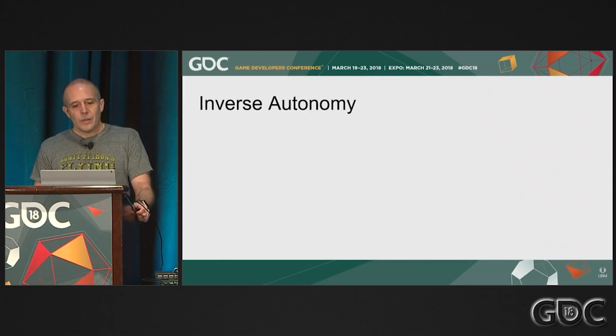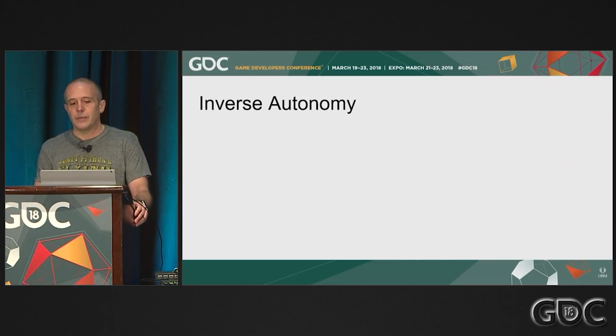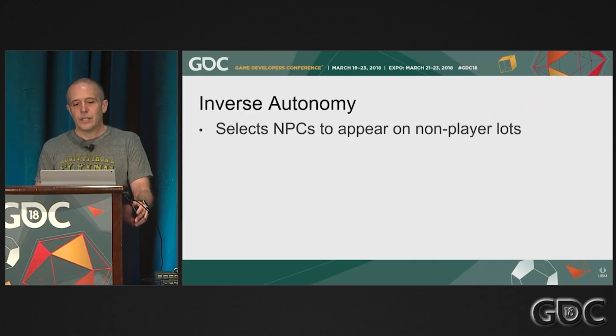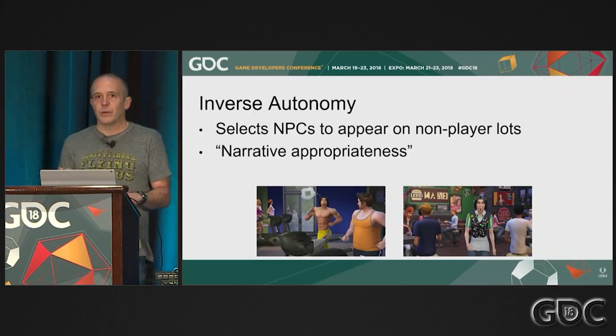So one more example of what I call meta storytelling is inverse autonomy, and I'll explain what I mean by that. While story progression ensures that the individual NPC sims and families remain consistent over time, another system that I call inverse autonomy ensures that the world itself is appropriately populated by NPCs. Essentially, this system makes sure that when a player visits a public space, like a restaurant or a gym, other sims just happen to be there. And moreover, it attempts to maintain narrative appropriateness.